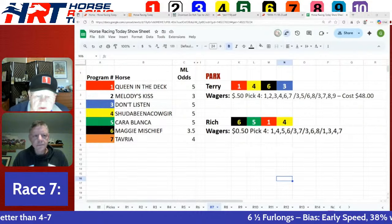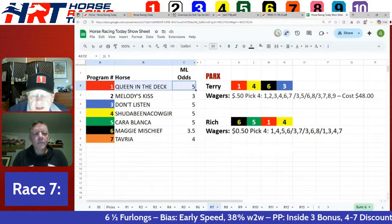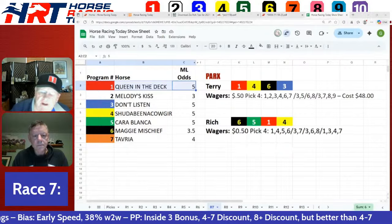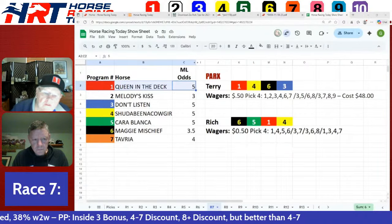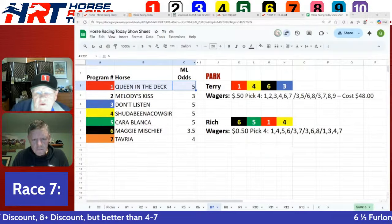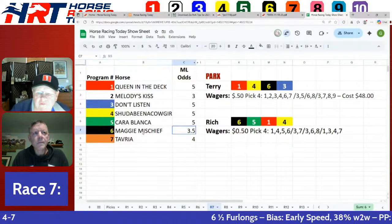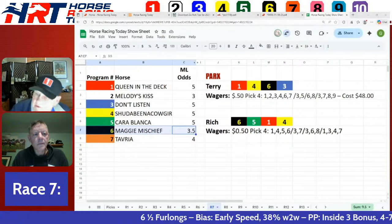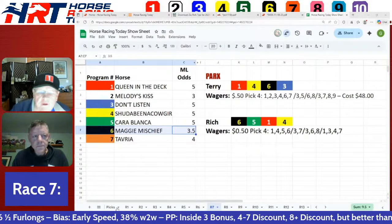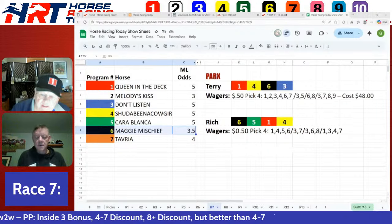Okay, in this race, I like the 1, Queen in the Deck. Won at the last race at Colonial Downs, switches to a high percentage winning trainer and a high percentage winning jockey. Has a nice bullet workout on November 12th. Then Should Have Been a Cowgirl, the 4, finished in the money in the last 4 races, winning the last race. Maggie Mischief, the 6, won 2 out of the last 3 races, both by at least 10 lengths. Highest last speed rating, fastest dirt speed among today's field, high win rate, and successful trainer.